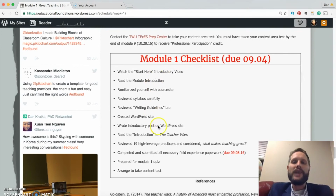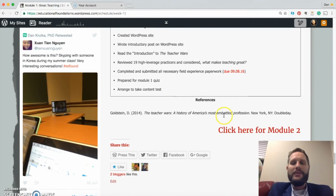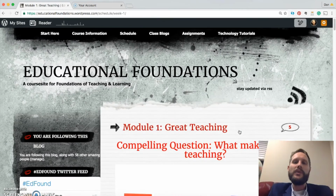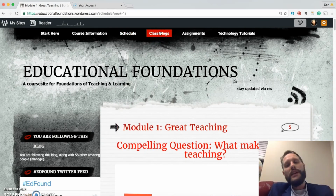At the bottom, there's a checklist. If there's ever anything missing or any confusion, please let me know. And then you can click for the next module there. And so that's kind of how the modules work. That's module 1. I hope you enjoy it. The other ones, I think we just delve into a lot of interesting topics in this class, and I'm really excited about it.